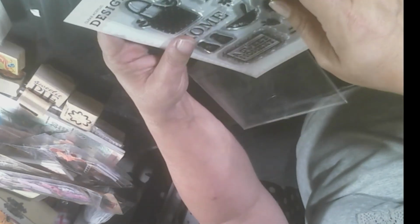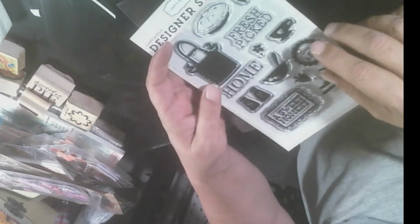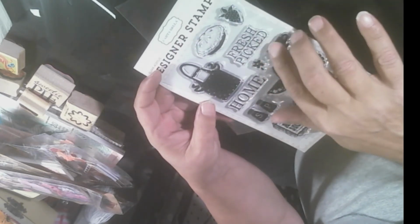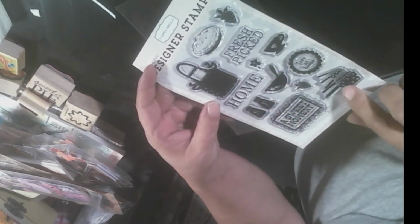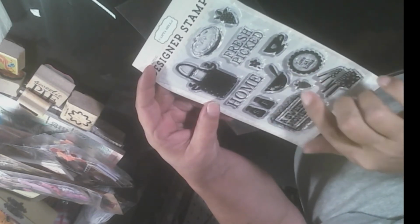And then I got this at Tuesday Morning. I think this was in their clearance. And just some more rubber stamps. Fresh picked, salt, pepper, you can kind of see, little pie, strainers, sweet moment, stirring stuff. So that was kind of cool.